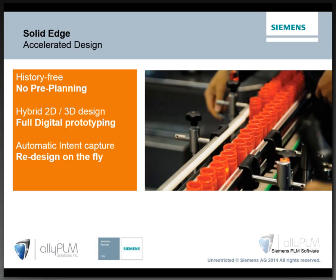Since no pre-planning is required with Solid Edge, the user can design in a history-free environment and accelerate the design process. The user does this by focusing on the design intent, not the design tool, and he does not waste time trying to predict future changes like traditional history-based systems.